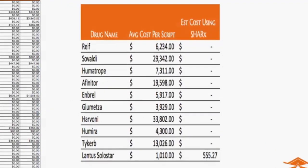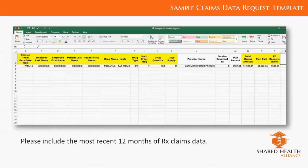The list of these 10 drugs on the right-hand side of the page illustrates a client that had 10 high-cost meds that were $1.5 million a year of cost to the medical plan. We got all these drugs except for the Lantus at no cost, and the Lantus costs $555 a month, a little over $6,000 a year instead of $1.5 million. That's $1,500,000 of savings.